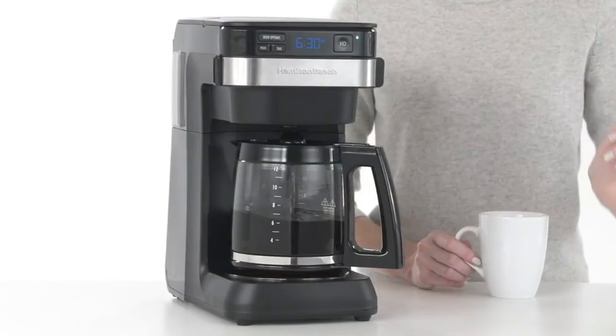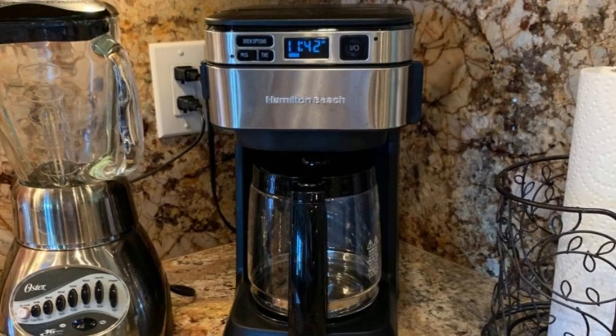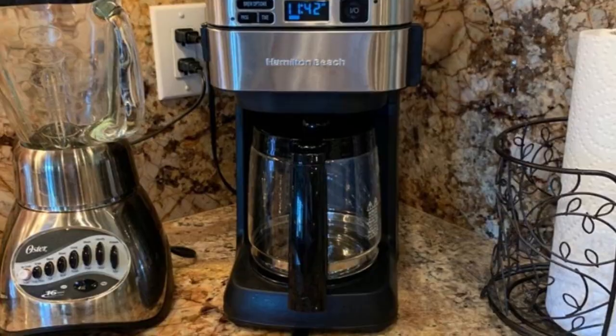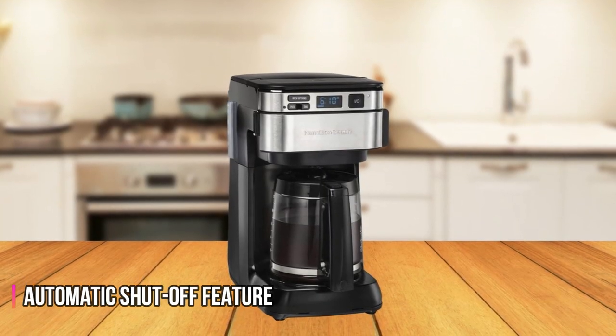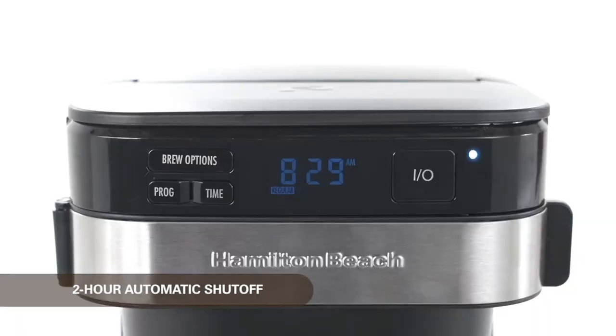You can use easy-touch programming to set the Hamilton Beach coffee maker up to 24 hours ahead, so hot coffee is ready in the morning when you wake up. And with its automatic shut-off feature, you never have to worry about leaving the coffee maker on again. It will automatically shut off after 2 hours for your peace of mind.